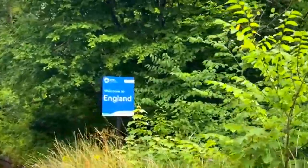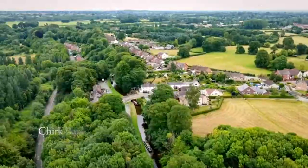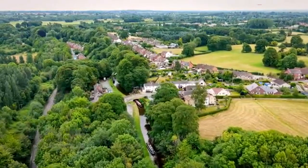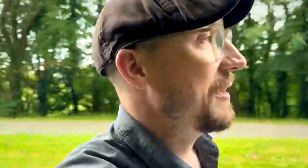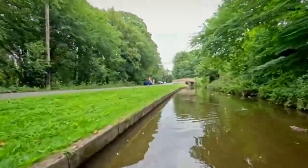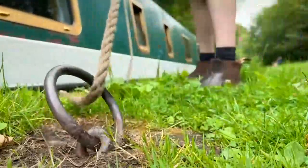Right, after all that excitement, I am going to find a mooring now. There we go, that's a mooring spot there for me. On Chirk Bank, right on the border of England and Wales. It also happens to be next to a pub.